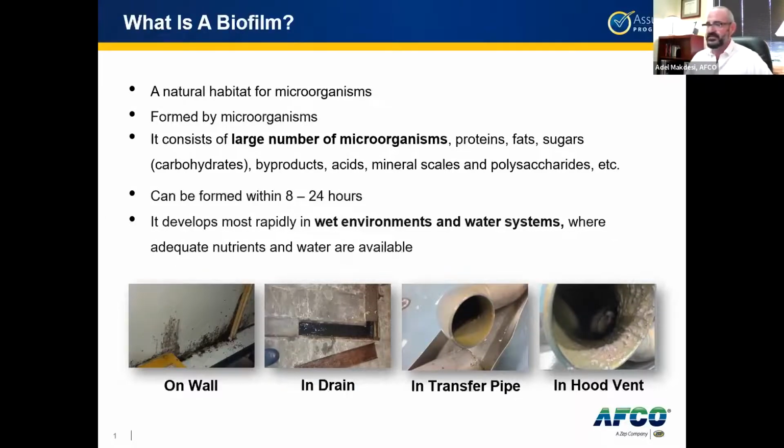As you see in this slide, we've got examples of a biofilm. I'm not sure if you've seen it before or not. I'm sure you have. By looking at these pictures, you're probably shaking your head and saying, yep, I've seen that. And that's what biofilm is. You see it on a wall here in the form of mold and yeast and bacteria, all together forming this black slimy stain.